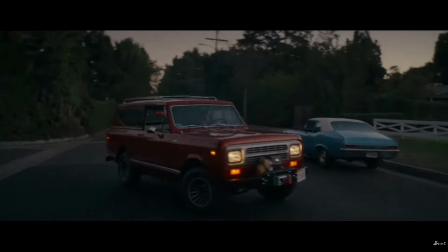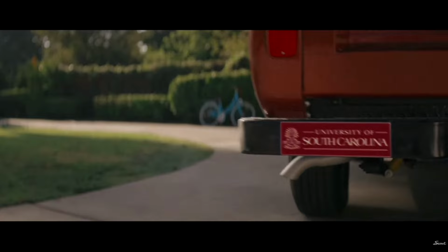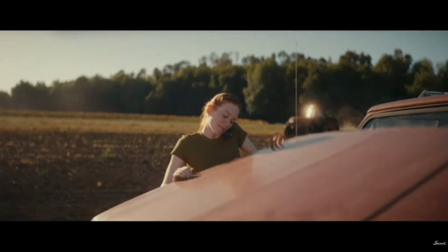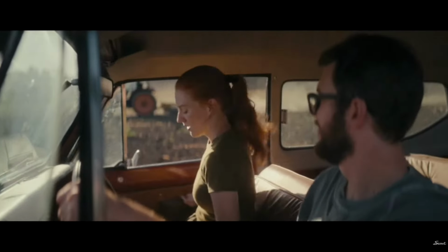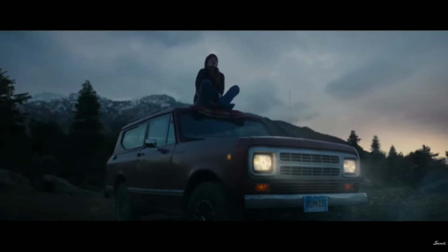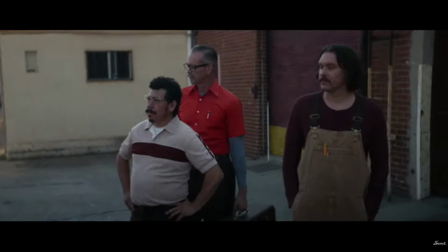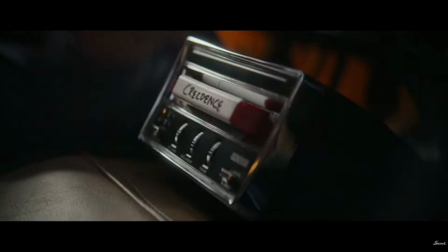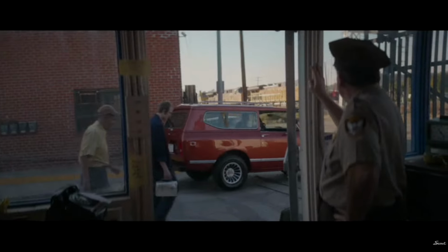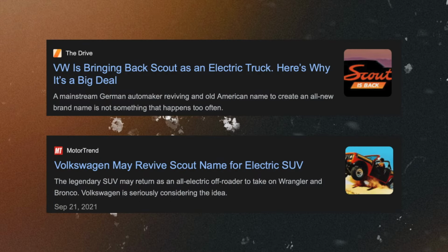The International Harvester Scout is an off-road icon that first hit the trails in 1981. Think of it as a rugged cousin of the Jeep Wrangler: tough, straightforward, and built to conquer any terrain. Over the years, models like the Scout 80 and Scout 2 established themselves as rivals to the Ford Bronco, but production ended in 1980.